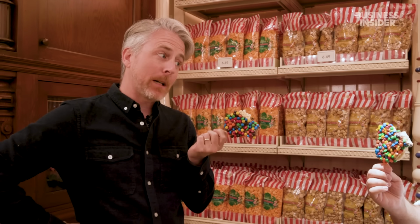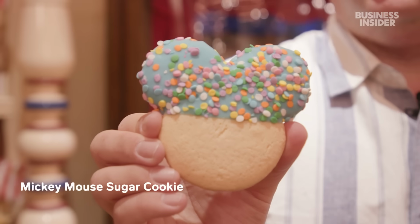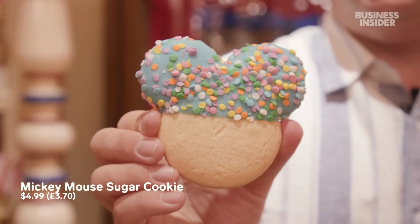Anyway, this is a pretty good treat. But we got more, right? We have another Mickey-shaped treat, so let's jump into this cookie. Let's do it. First things first, bite.